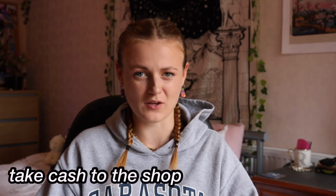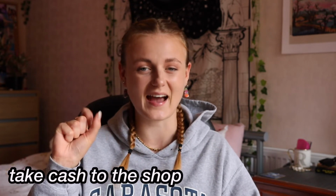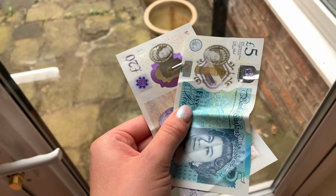And then when it comes to actually going to the shop, the best way I don't overspend is by taking cash. I always have my card on me just in case, but I try and stick to cash. So I'll usually take about £25 in cash, but aim to keep it under 20. If I'm being really stingy, I will take £20.